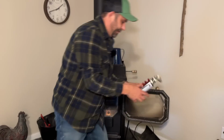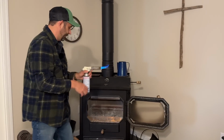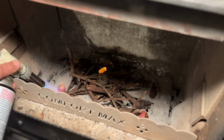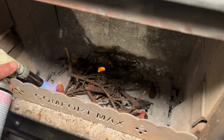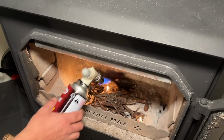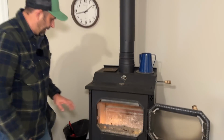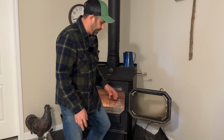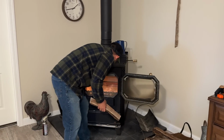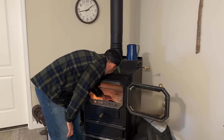And then I like to use a butane torch to get the fire started. We'll light those fire starters. And we get our fire starters started in there. Each of those will burn probably 5 or 7 minutes or so. Put any other little sticks that we brought in, and then these little pieces of wood that we brought in, I'll put those on next.